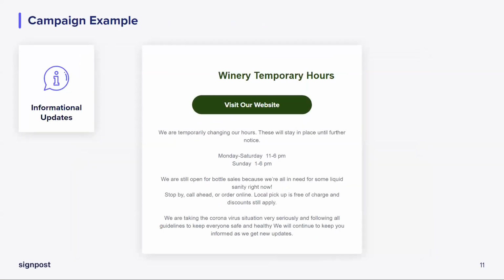So again, this is a pretty broad category, but it could be a change to your hours of operation. Maybe the services you offer have changed. You have a different payment plan going. These are pretty typical with everything that's happening with COVID-19. So the example that we provided is a local winery. They adjusted their hours. They mentioned the current services they're offering. And what I really like the most here is that at the bottom, they acknowledged everything that's happening with coronavirus. They put a reassuring message in from their business.